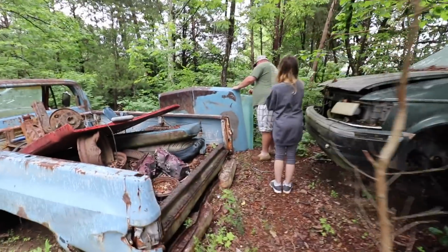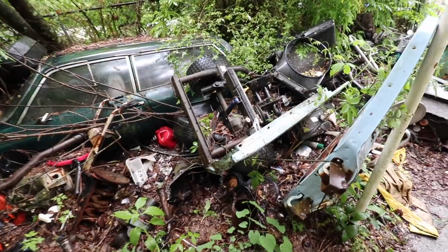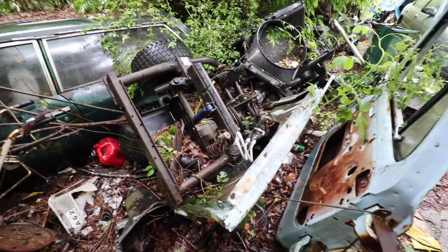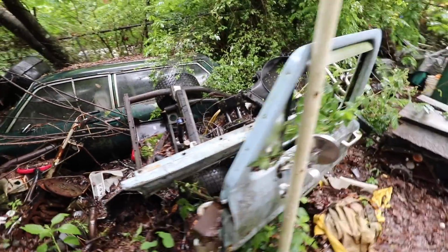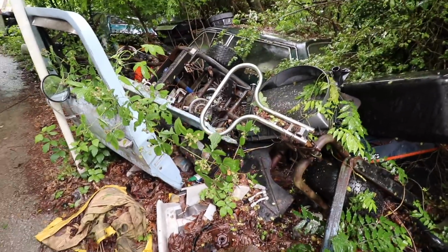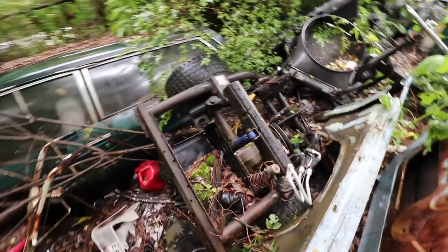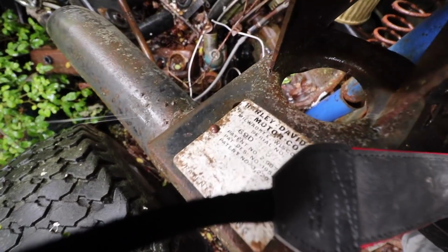Oh, that hood is perfect too. Look at that. There's not a bit of rust on that old thing. I found, it's hard to see, it's kind of camouflaged, a Harley Davidson golf cart. 3-wheel jobber. I looked it up on the internet to figure out what it was, but you can see right there. Well, if I can get that out of the way.